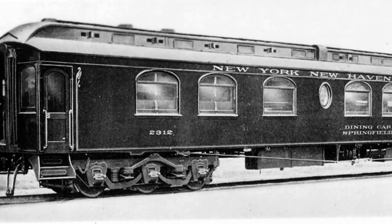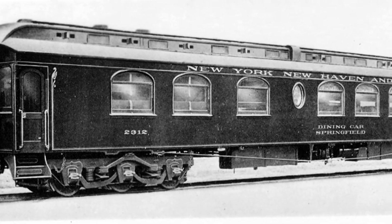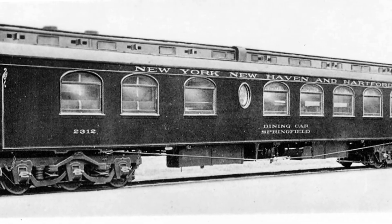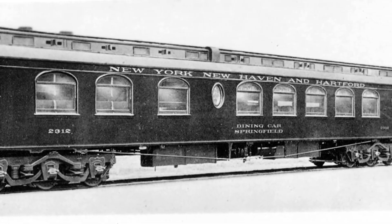In 1887, the Naugatuck was leased to the New York, New Haven, and Hartford Railroad, better known as the New Haven, and was fully merged by 1906.